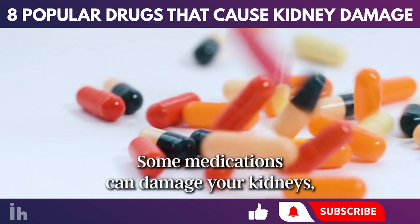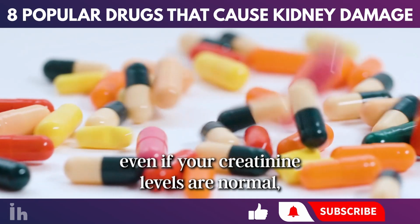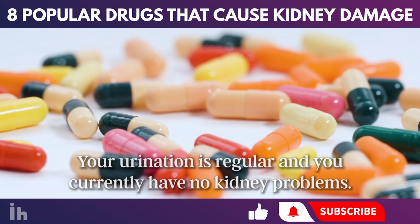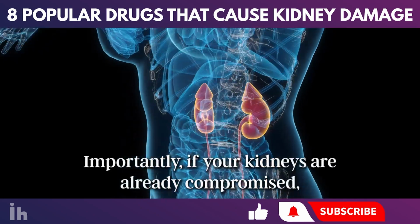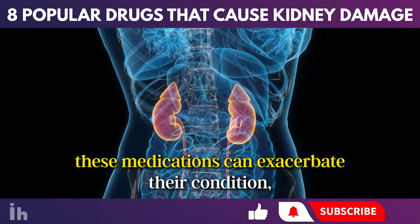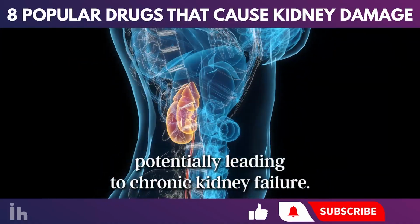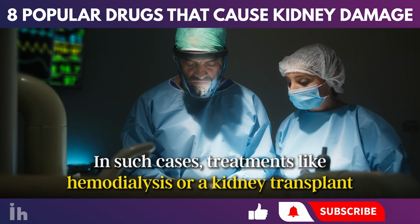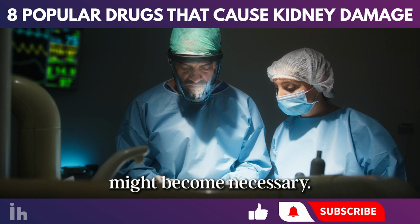Some medications can damage your kidneys even if your creatinine levels are normal, your urination is regular, and you currently have no kidney problems. Importantly, if your kidneys are already compromised, these medications can exacerbate their condition, potentially leading to chronic kidney failure. In such cases, treatments like hemodialysis or a kidney transplant might become necessary.